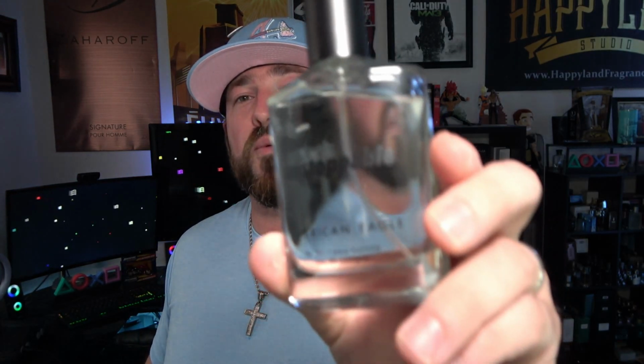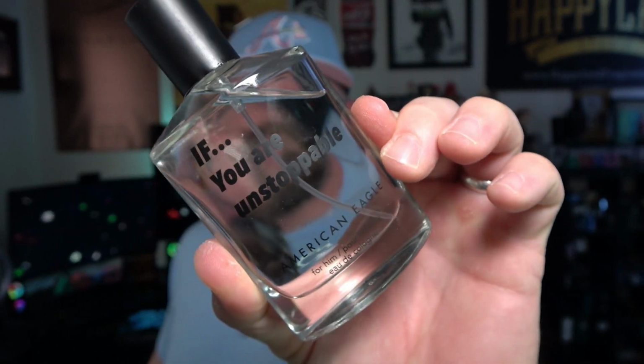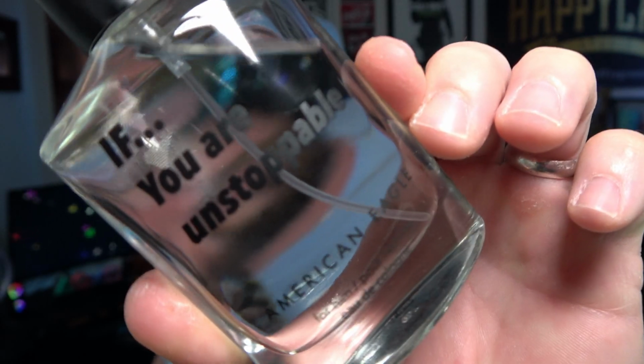Then when I got out the shower, I wore this one I just picked up for 10 bucks at Marshall's, and it's decent. It's decent. Nothing special here, nothing anybody needs to go run out and get. It's pretty much strictly going to be an out the shower scent for me. It is from American Eagle. It's called If You Are Unstoppable. So I had to do that pause. If... you are unstoppable.